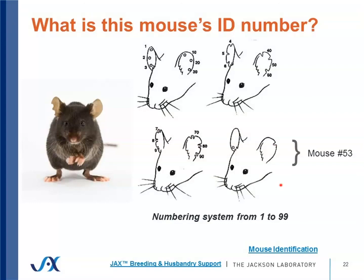A more qualitative system can be used to identify progeny by genotype and by sex from a colony with a segregating mutation or transgene. For example, you can use 1 hole punch in the right ear, 1 hole punch in the left ear, 1 hole punch in both ears, 2 hole punches in the left ear, 2 hole punches in the right ear, etc., which is a system you can use if you need to identify mice for a shorter period of time, say just until you get the genotypes, and then you're going to maintain your colony based on their sex and genotype.